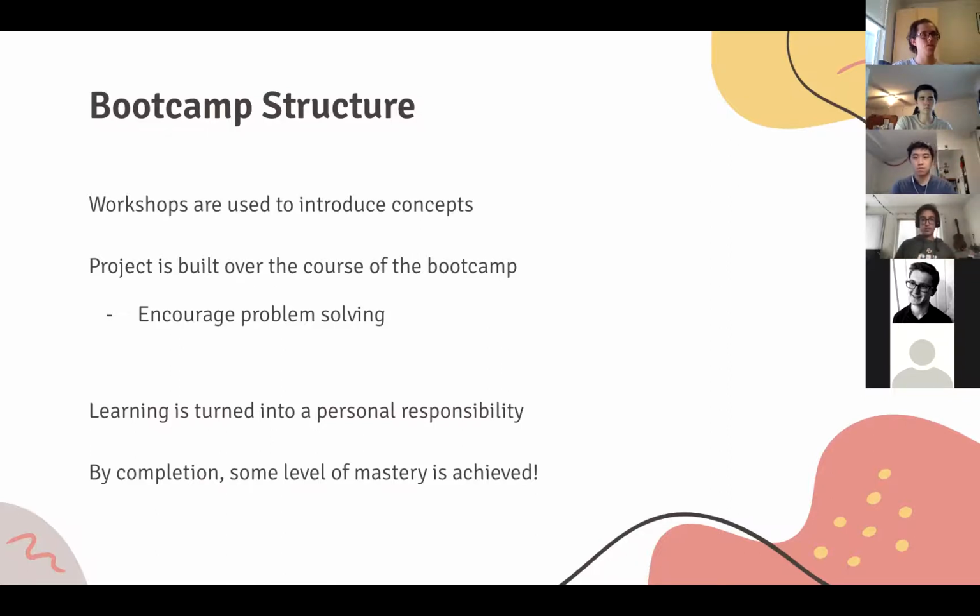To exercise more of the problem-solving side of development, we've really encouraged people to experiment while implementing whatever feature of the project. And this was done by providing a pretty loose set of project requirements and encouraging them to find their own solutions, or at least ways of going about solving them. Some solutions are definitely better than others, but letting people find out for themselves is really good for figuring it out for themselves. And this really does turn learning into a personal responsibility.